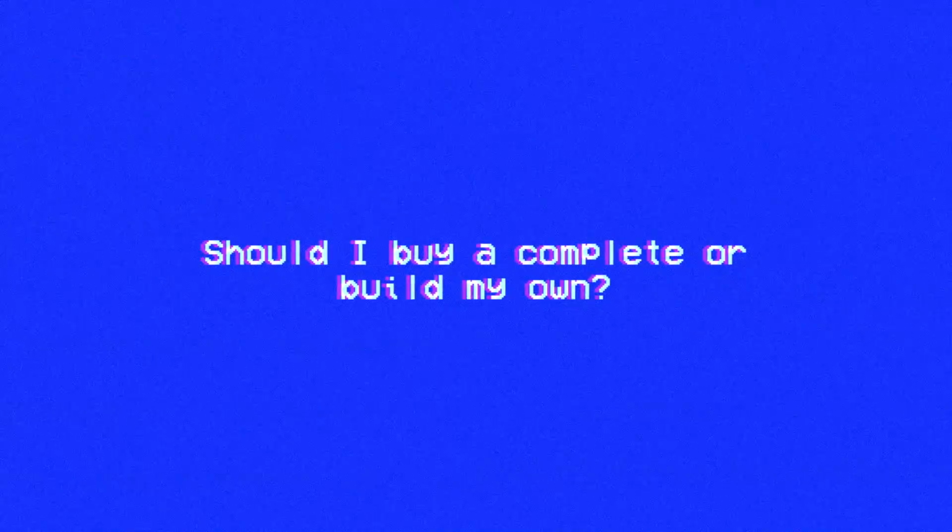Buying your first skateboard, you're gonna have several burning questions like, how much is this gonna cost me? Where do I even get a skateboard? Should I buy a complete or should I build my own? Would it be better if I just got a Razor scooter instead? I wish someone would just help me.